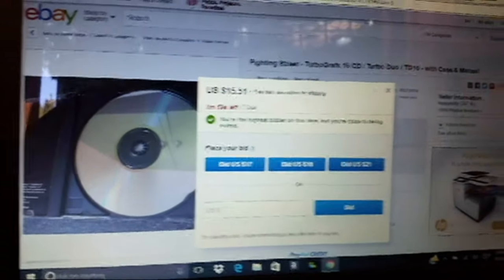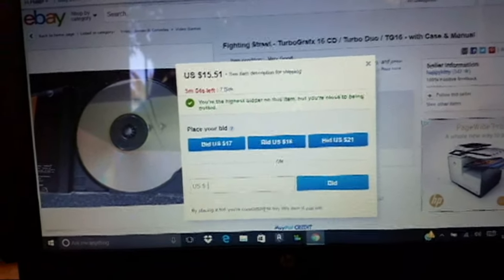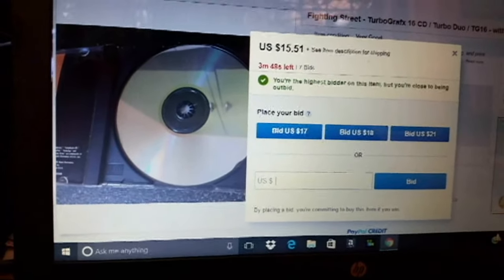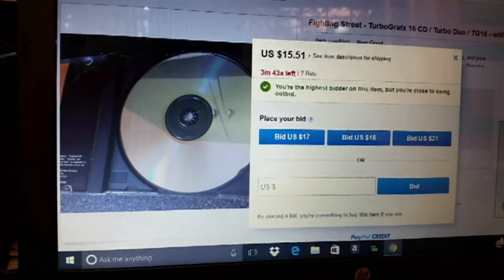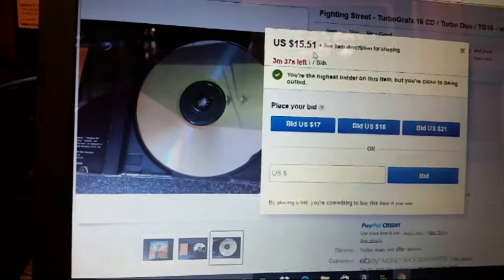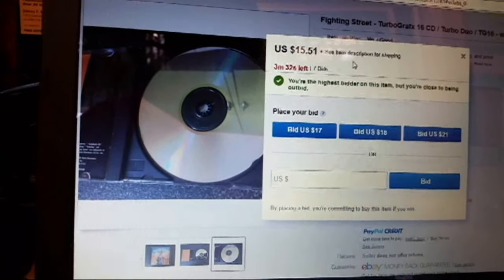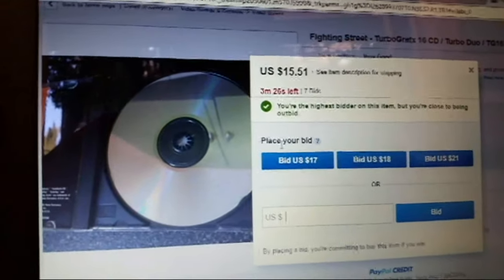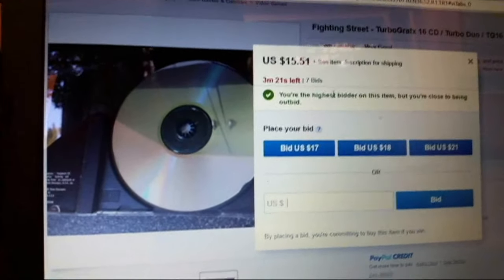Check it out. I am currently bidding on the game Fighting Street for the TurboGrafx 16. It is a CD-based game. It is the original Street Fighter, but they had to name it something different, otherwise they could have had a lawsuit with Capcom. So, right now I am currently the highest bidder at $15.51. These tend to go for about 45 bucks. So, somebody had a max bid of $15.01, and I had a feeling if I bet 16 bucks, it would put me at the top, which it did at $15.51.